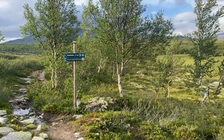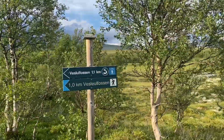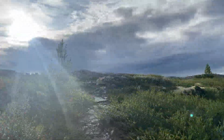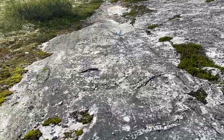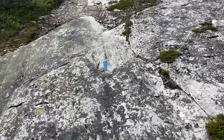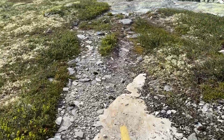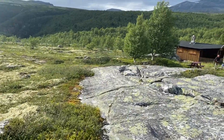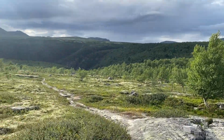At the second junction, 1 kilometre or 1.1 kilometres, depending on what sign you believe, to Veslulfossen. So the trail is quite faint, as you can see, but if you look closer, you can see the blue markings on the rocks there. So the trail's clearly marked, oh, and yellow as well. But the blue trails clearly mark waterfall tracks, which is an intuitive way of doing it. Same as at Ulafossen earlier.